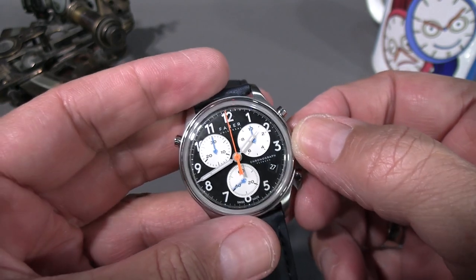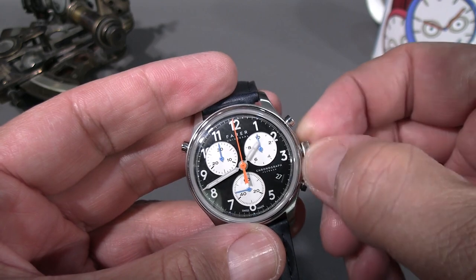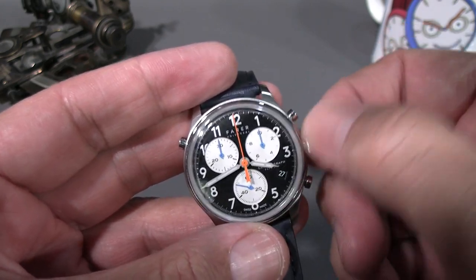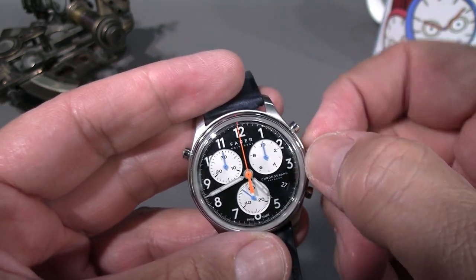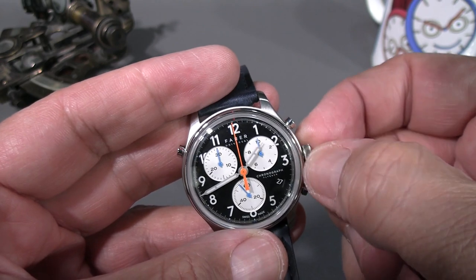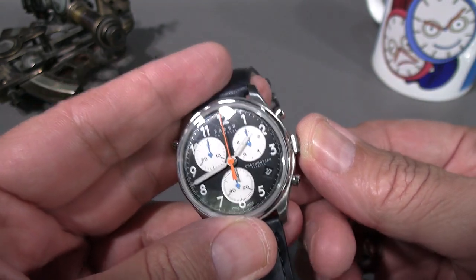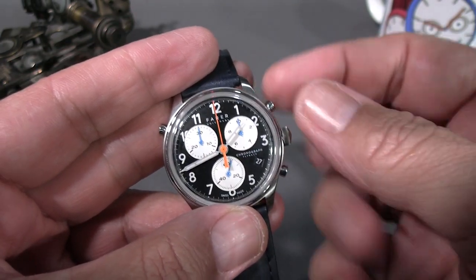Actually, I think almost all the high-end Omega 3-handers have a flying hour hand, so you can do the time zone thing with it. It won't track a second time zone, but if you're traveling with it, you can shift the hour hand without disrupting your timekeeping. So I thought that was a nice touch.